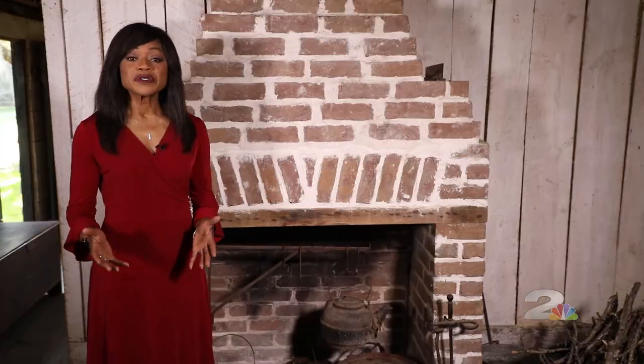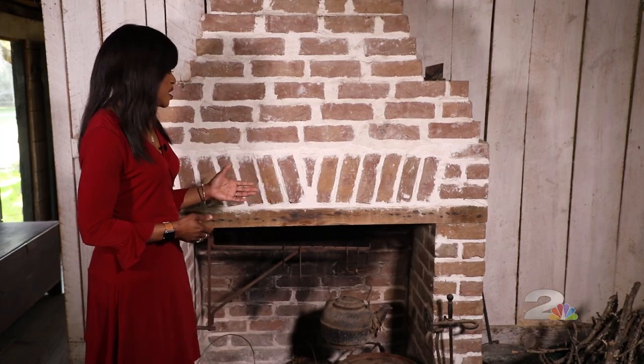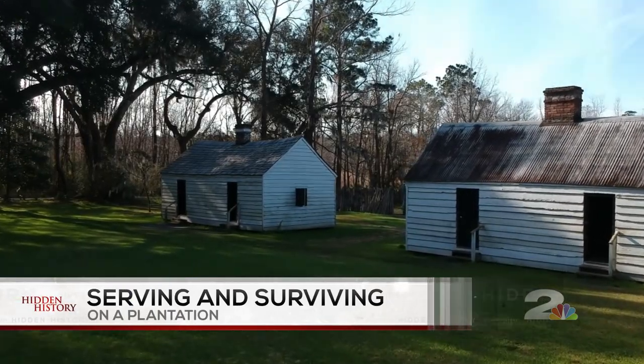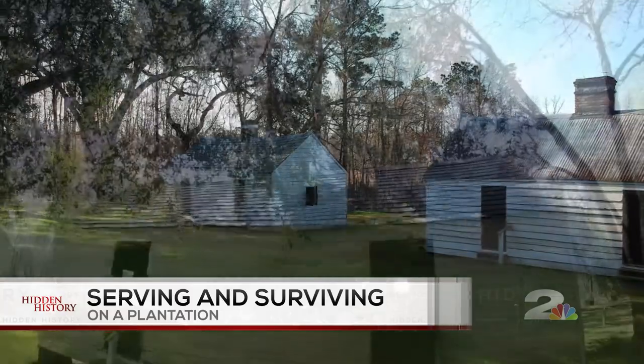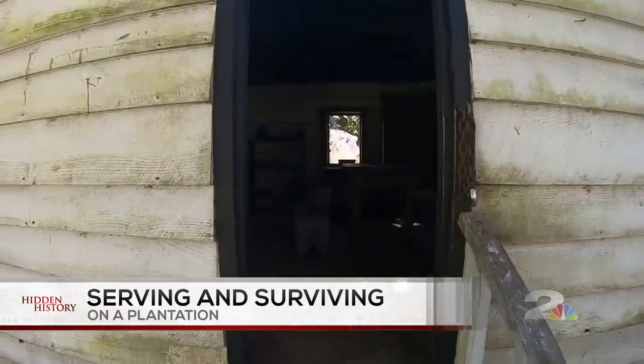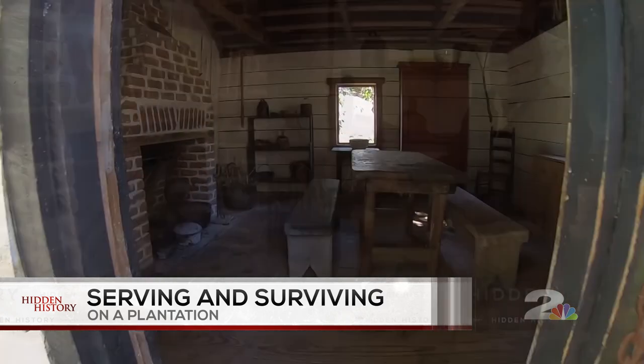The enslaved cooked outside, but when the weather was bad, they cooked on a hearth like you see here. When the weather did not allow them to cook outside, they would use these spaces to not only warm the space, but also to cook the food that they would consume.